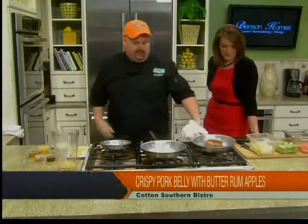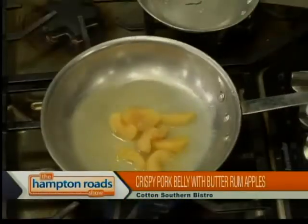And we're going to pull out a beautiful piece. We're going to start working on our apples right now for our topping for this. This is just a real basic topping. You just have some regular old peeled apples.